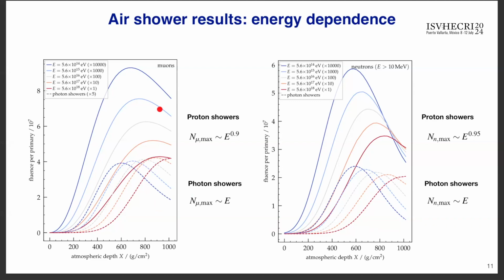Excuse me, this plot is all for muons. So for muons, we expect that the muons scale with energy, and this is what the attenuation in the atmosphere is. And the same is here for the hadronic shower, except that the scaling is 0.9, and therefore you see it this way. For the neutrons, if you compare the neutrons in photon-produced showers, it's very similar to this one, except that the peak is earlier in the atmosphere and there is more absorption.